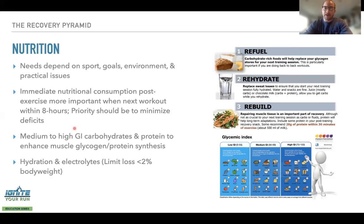From a recovery standpoint, again, post-run, post-workout, we want to consume medium to high glycemic index carbohydrates and proteins to enhance muscle glycogen synthesis and muscle protein synthesis. So just as we are active, we're using the glycogen, the energy within the muscles to perform. Having some good carbohydrate source will replenish that directly into the muscles. And then also from a protein standpoint, that's how we allow our muscles to repair and regenerate and get stronger, right? So we want to make sure carbs and proteins are essential immediately post-activity.